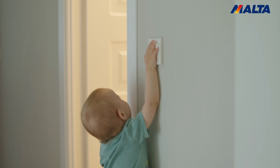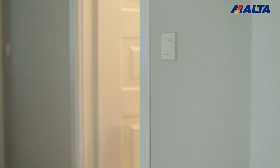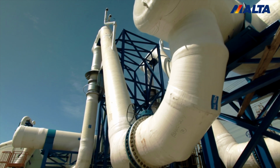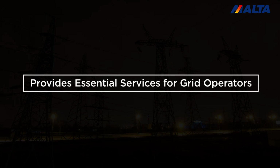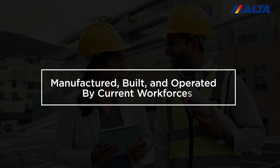It allows utilities to have solar and wind power available when they need it and prevents wasting surplus clean energy. It generates carbon-free heat needed to clean up industry, agriculture, and community heating. A like-for-like replacement for modern gas power plants. It provides the essential reliability services needed by grid operators, but lost when fossil power plants are replaced with renewables and batteries, like load following and synchronous natural inertia.